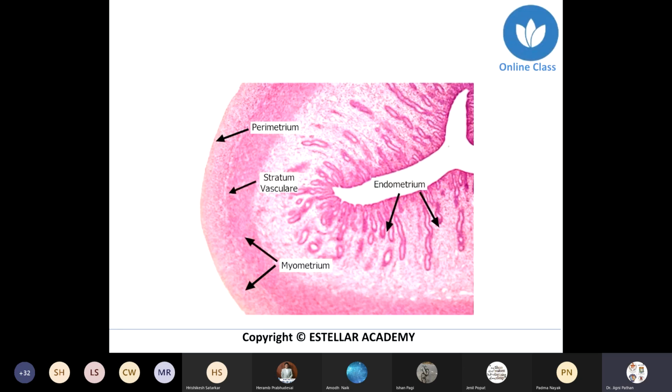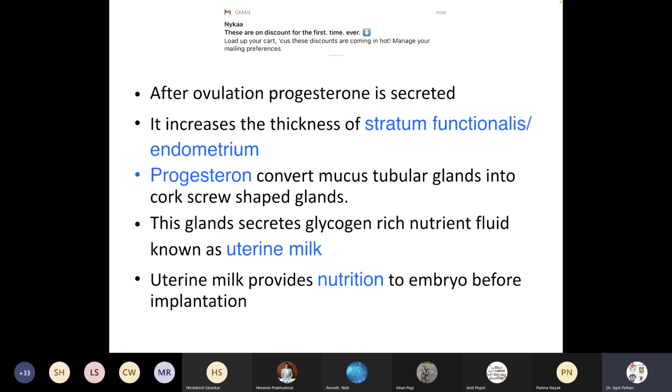The very innermost layer becomes very glandular and highly vascular under the influence of progesterone. What does progesterone do? Estrogen forms tubular glands. Now progesterone will convert these mucous tubular glands, which produce mucus, into corkscrew-shaped, twisted glands that give you a glycogen-rich nutrient fluid, which is called uterine milk. Now this gland produces uterine milk that is rich in nutrient fluid.